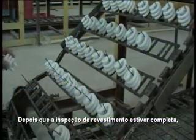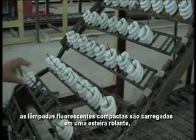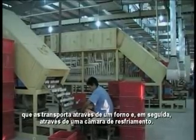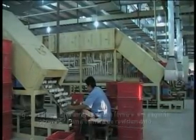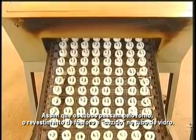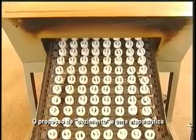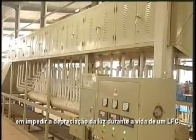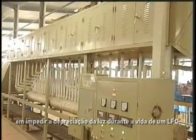After the coating inspection is complete, the CFLs are loaded onto a roller conveyor, which transports them through an oven and then through a cooling chamber. As the tubes pass through the oven, the phosphor coating is baked onto the glass tube. The coating and baking are critical steps in preventing lumen depreciation over the life of a CFL.